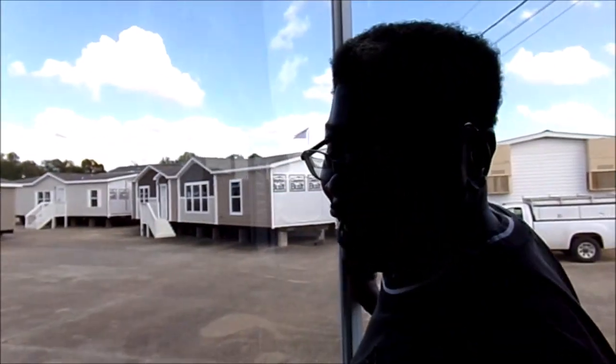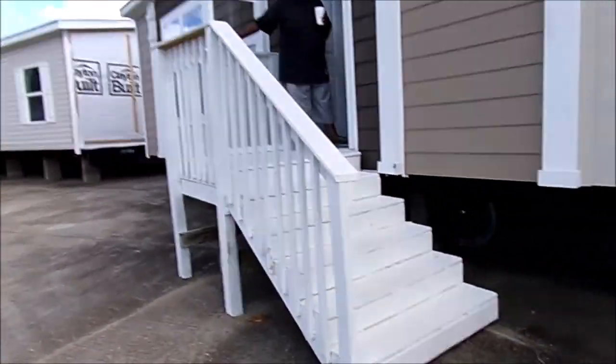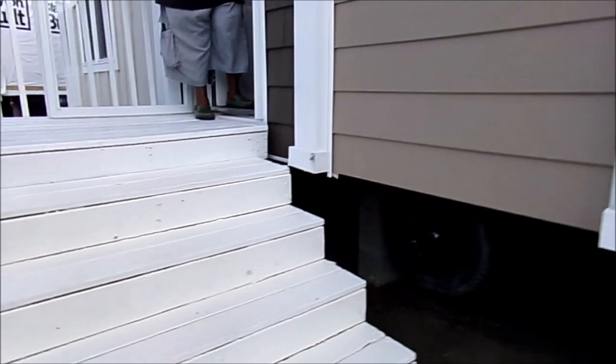I still want a tiny home. I like that little house over there that they have. Oh. All right, we'll be right back. Coming to another one, a manufactured home in Vicksburg, Mississippi, Magnolia Estate.